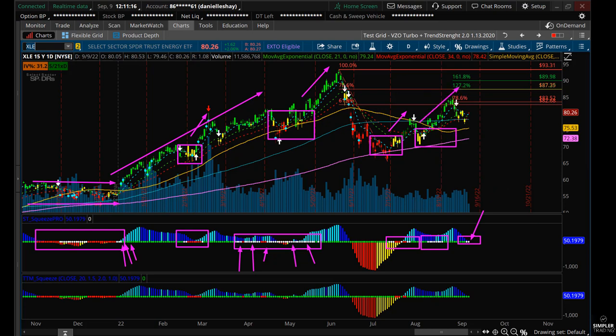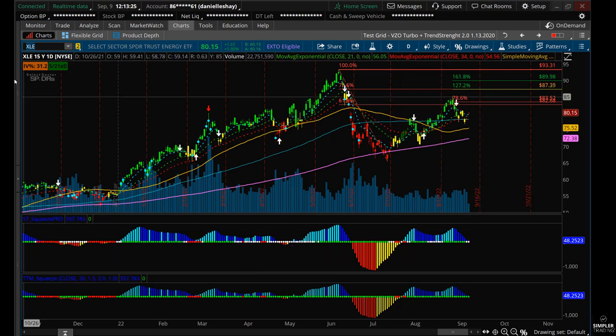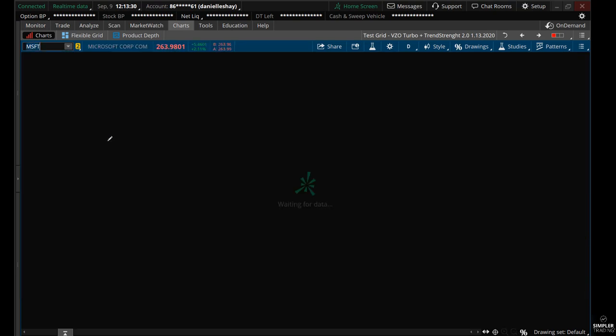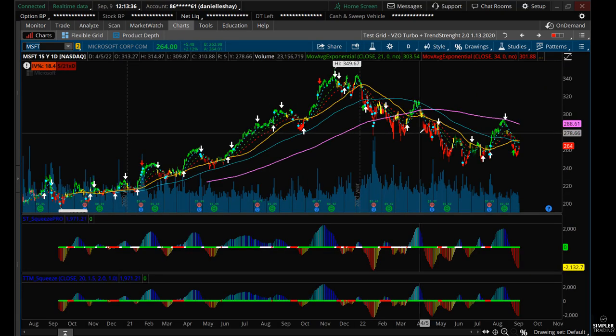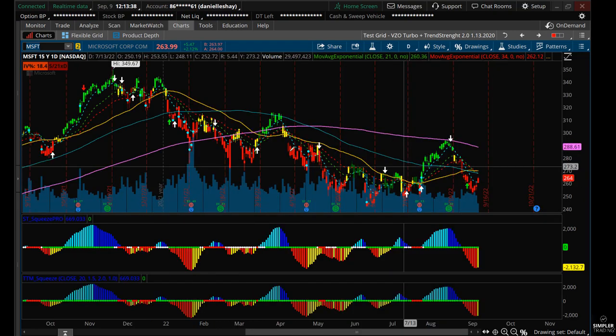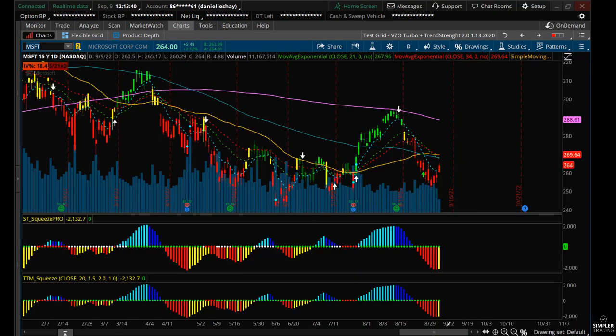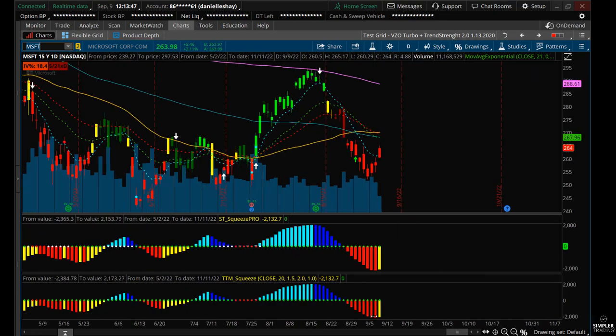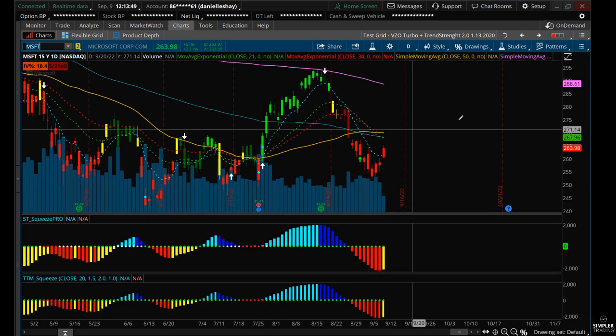So the moral of the story is that you can use a signal across really any chart. You can use it on any time frame. The time frame that I'm looking at right now is going to be the daily charts, primarily because I'm a swing trader. So I like to be in trades for usually 2, 3, 4 weeks at a time. So I'm generally looking for this signal on the daily chart.